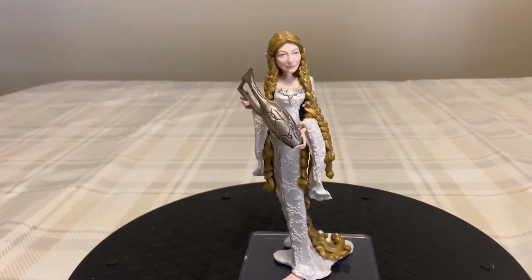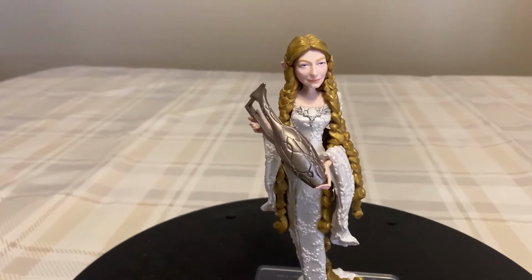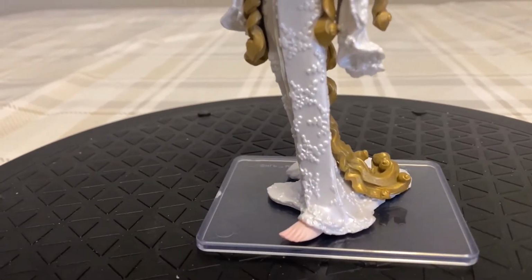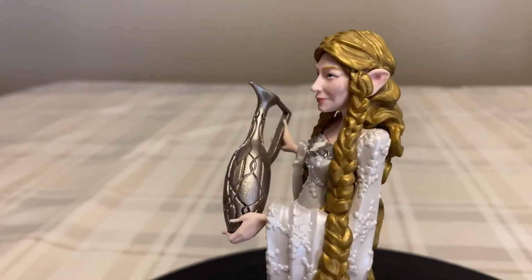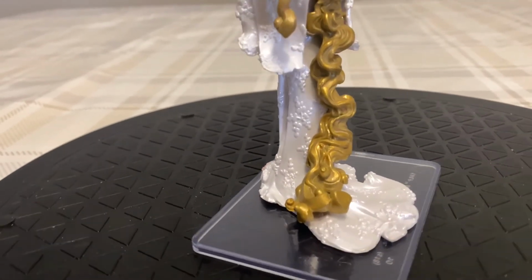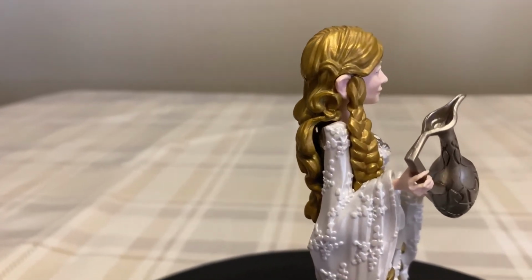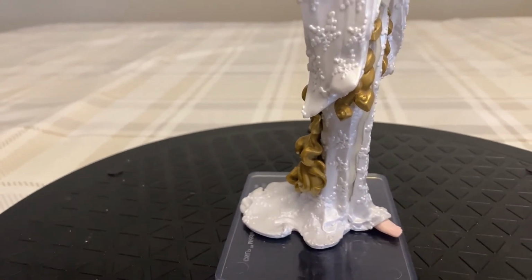And we also have Galadriel, Lady of Lorien, the Lady of Light. And here she is up close. I love this piece. So intricate with her dress. Look at the pattern, like the design and pattern on her. And her hair is just amazing. This is a very intricate, awesome piece.